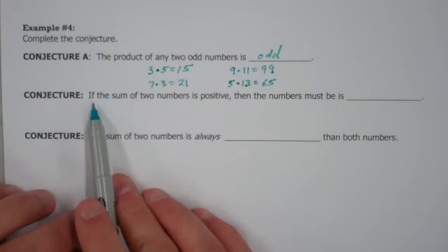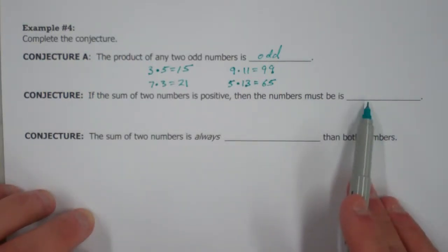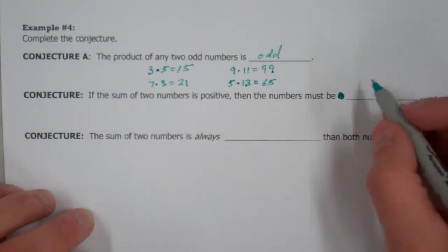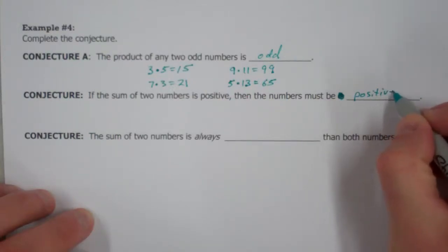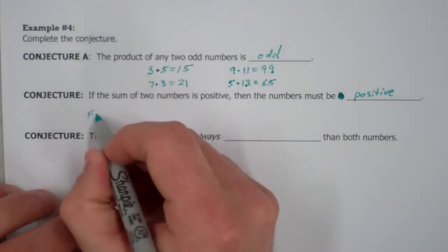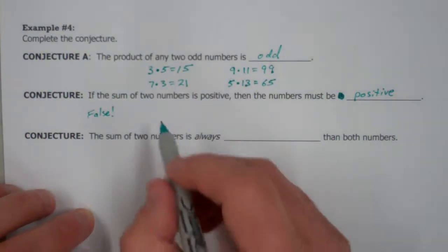Here's another conjecture. If the sum of two numbers is positive, then the numbers must be, and at first glance, At first glance you can say, well, hey, if the sum of two numbers is positive, then the numbers must be positive themselves. That is a possible conjecture you could make. We're not asked to figure out if it's false or true, but this one actually is false. Just so you know, don't want to have any misconfusion for later on.